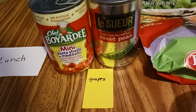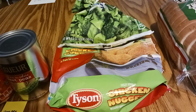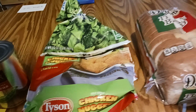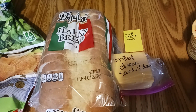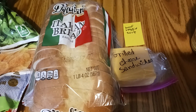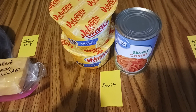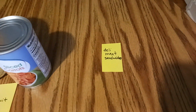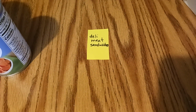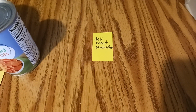Okay, for lunch on Monday, I've got some Chef Boyardee and some peas, and the Chef Boyardee has the meatballs in it, and then I have grapes. I think that would go good with that. On Tuesday, I've got chicken nuggets and broccoli. On Wednesday, we'll do grilled cheese sandwiches, and I need to get some beef vegetable soup, which would pair nicely with that. On our orange day for Thursday, I've got macaroni and cheese and some carrots, and I'll do some kind of fruit. And then on Friday, I need to get everything for Friday, which will be deli meat sandwiches and then some kind of fruit and vegetable.